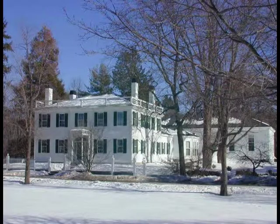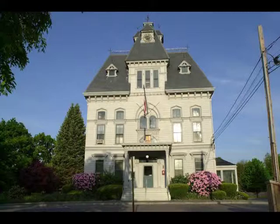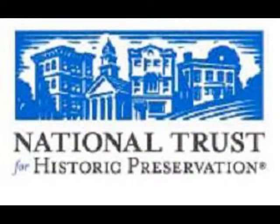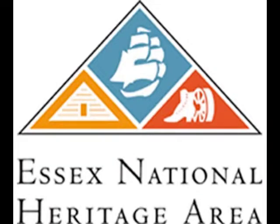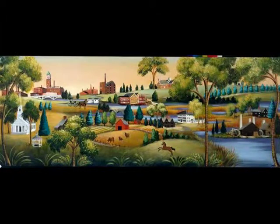As a community, we treasure the historic buildings surrounding the Topsfield Common. They create a sense of place that is uniquely ours. Integral to the character of the village and symbols of Topsfield's historic memory, they give us a direct and meaningful link to our past. We have an obligation to preserve them for future generations. So far, grants from the National Trust for Historic Preservation, the Massachusetts Historical Commission, the Essex National Heritage Commission, and the Topsfield Historical Society testify to the importance of the meeting house from national and local levels.